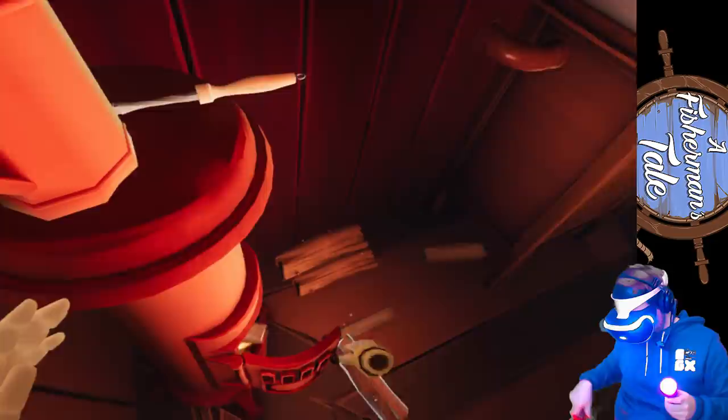The puppet will put a log inside the stove. Oh, okay. Nice and warm, safe from the storm.